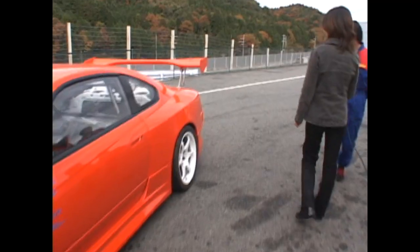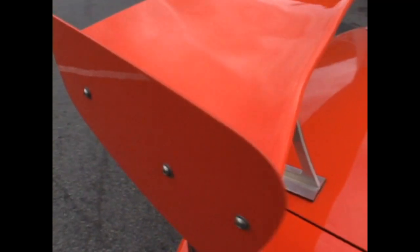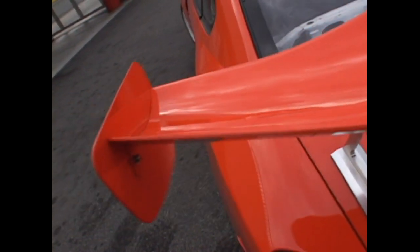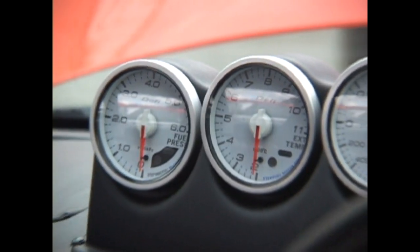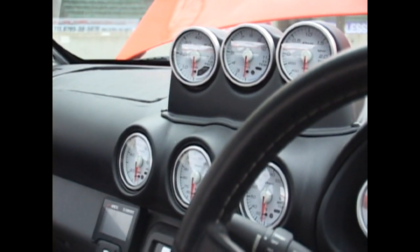This is a GT wing. I chose this one because I can change the angles depending on what course I'm driving at. I think the max horsepower is about 500, but I usually don't push it that far. Maybe to about 400.